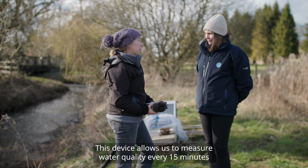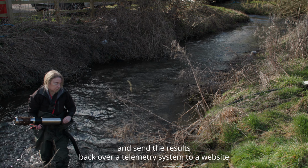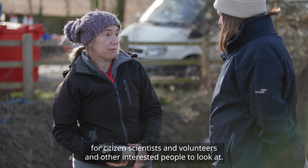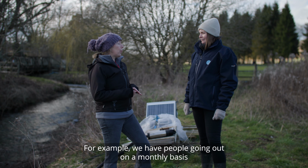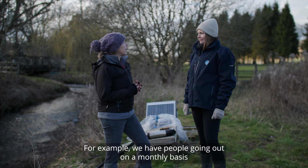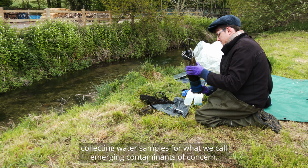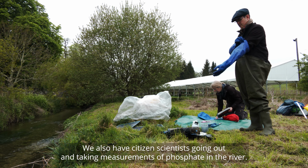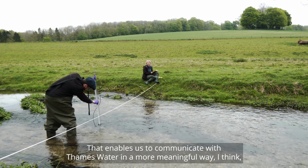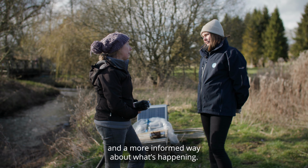This device allows us to measure water quality every 15 minutes and send the results back over a telemetry system to a website for citizen scientists and volunteers and other interested people to look at. For example, we have people going out on a monthly basis collecting water samples for what we call emerging contaminants of concern. We also have citizen scientists going out and taking measurements of phosphate in the river. That enables us to communicate with Thames Water in a more meaningful and more informed way about what's happening.